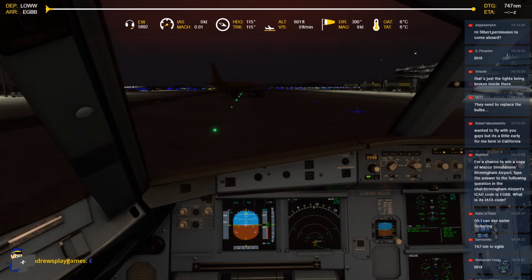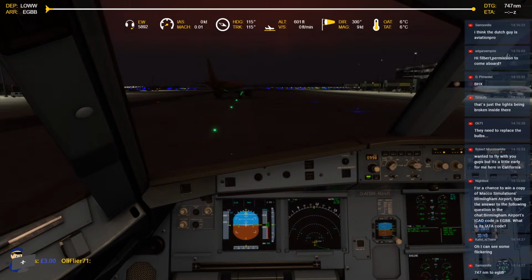So it looks like we're going to have quite a nice sunrise. And last time I checked, the weather in Birmingham was pretty clear, so it should be a nice approach as well.